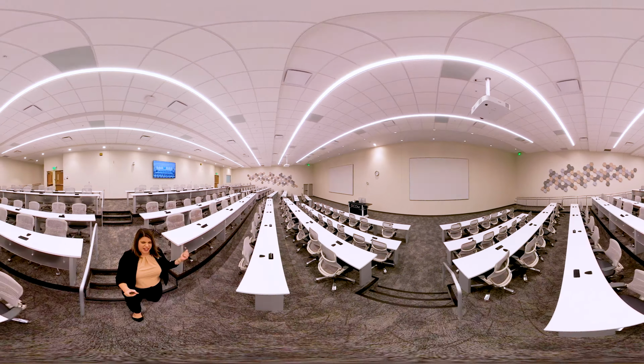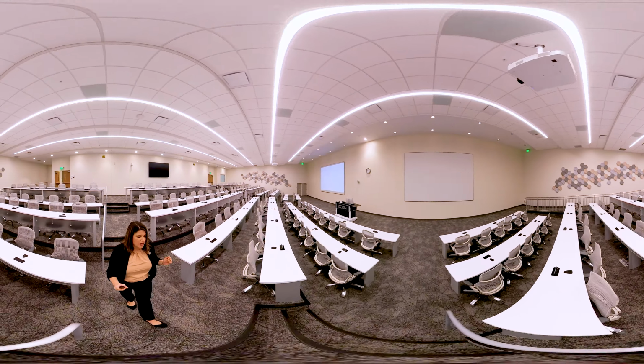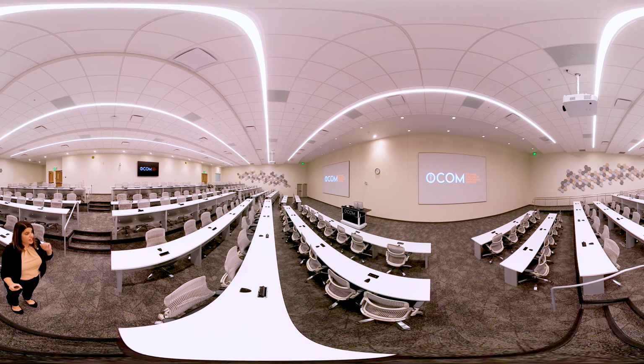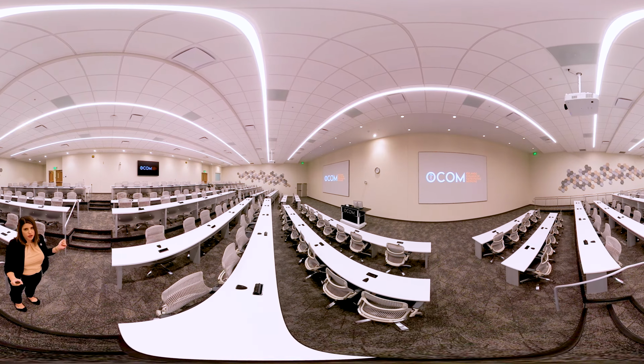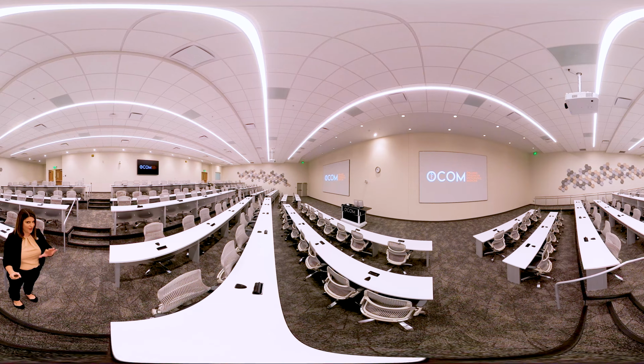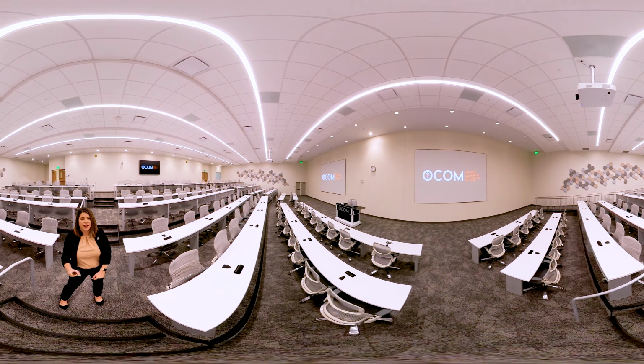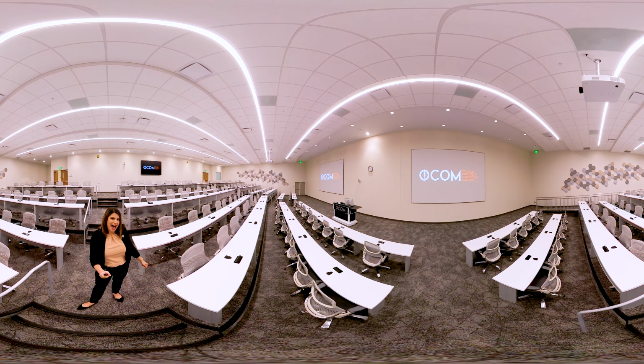These rooms are going to be used for testing, smaller group learning, maybe student organizations and things like that. We have a technician in the back that will operate the audio-visual so the professor or proctor can focus on what they're doing. Just a really great space, really bright and inviting as well. Now I'm going to take you over to the OMM lab.